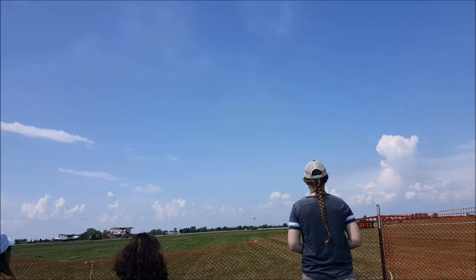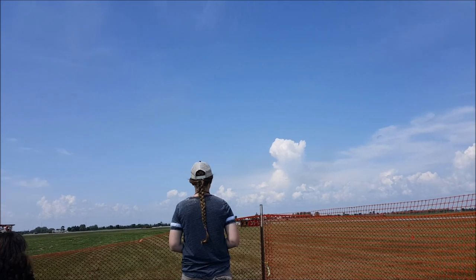Paul's out there on short final approach. He'll be touching down here momentarily on runway 36.